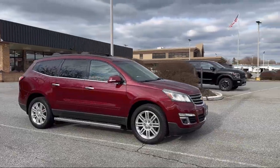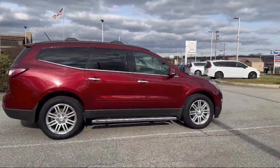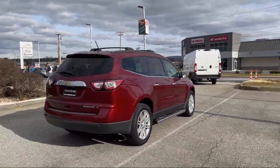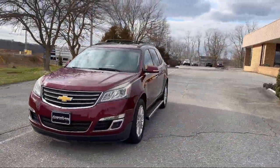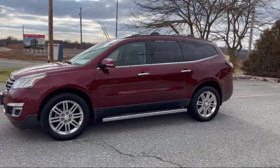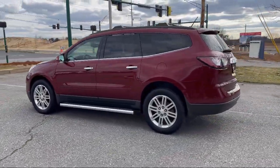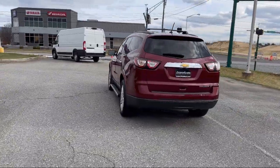It comes equipped with wireless Bluetooth data link, rear air conditioning, third row side curtain airbags, center front console with armrest and storage, USB auxiliary audio input, power door locks, anti-lockout, rear side curtain airbags, audio touchscreen display, satellite communications, voice guided directions, driver seat power adjustments, and has less than 95,000 miles on the odometer.